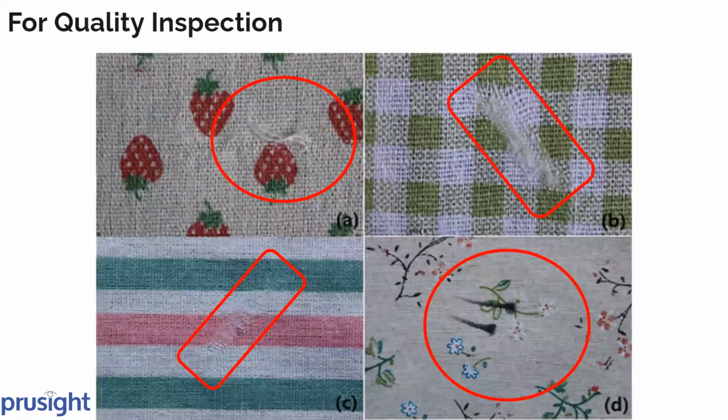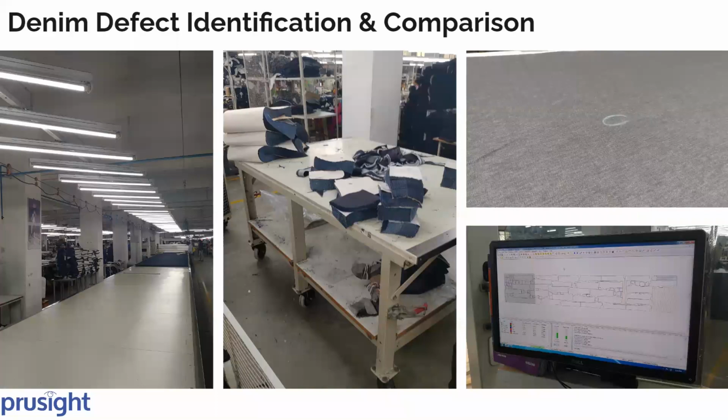Next is for garment manufacturing. So again, this can be the cloth condition, cloth-based effects. We can basically do this in real time using cameras. So this is what we have done for a Bangalore-based customer. Again, denim cloth was layered.